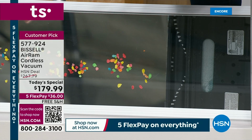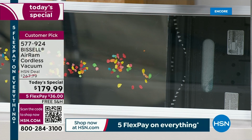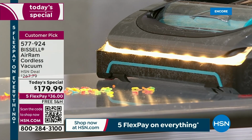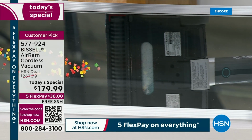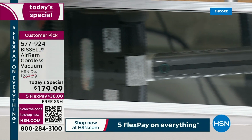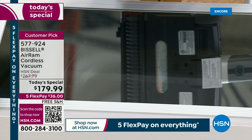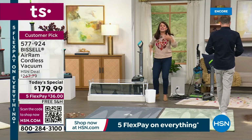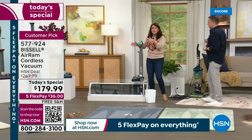And so here I want to show you, we just put some cereal. We got a mirror underneath. So you see the brush, you see that suction squeegee, that one push of the button, and we can almost see the light underneath. Look at how it pulls the mess. Do you see that? It pulls it while it's almost self-propelling, and now there's that suction squeegee. I'm telling you, big mess, little mess, anywhere you go, you are going to be able to get it.